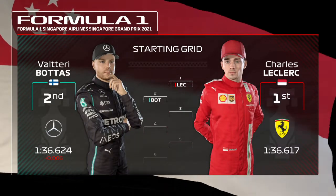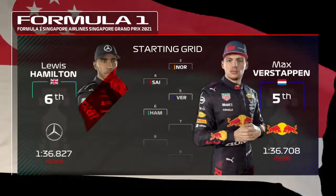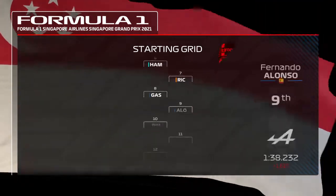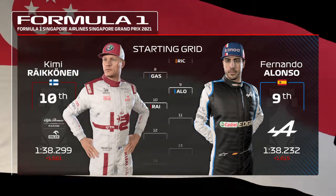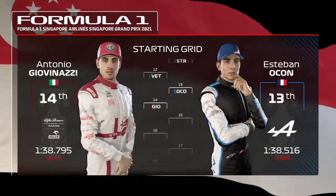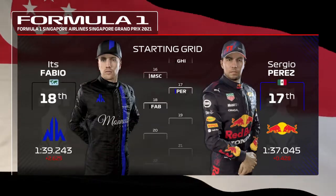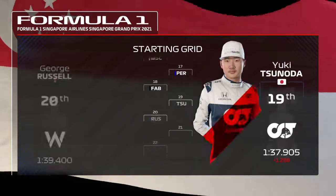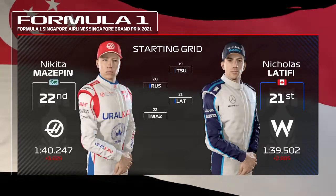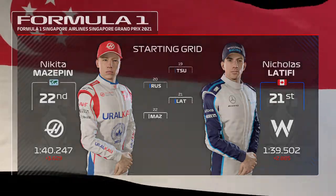Looking at the rest of today's grid, we have Norris, Sainz, Max Verstappen, and Hamilton, Ricciardo, Gasly, Fernando Alonso, and Kimi Raikkonen, Stroll, Vettel, Esteban Ocon, and Giovinazzi, Giotto, Mick Schumacher, Sergio Perez, and Tsunoda. They've taken a grid penalty. Russell, Latifi, and Nikita Mazepin. And now it's time to head down to the track.